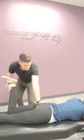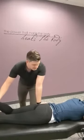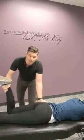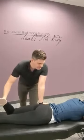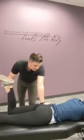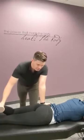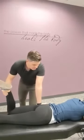And what we're doing here is as I push this leg across, I can actually feel the glute actively being pulled underneath my hand, and this allows us to do a little bit of muscle stripping. It's a very effective way to pull the muscle underneath our contact point and just give it a little bit of a stretch. Feel that all the way through.